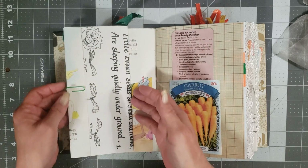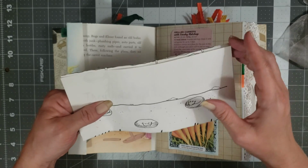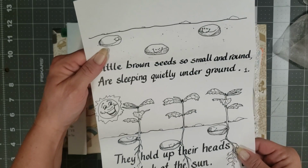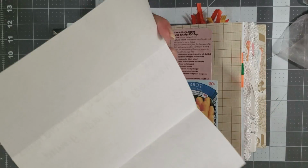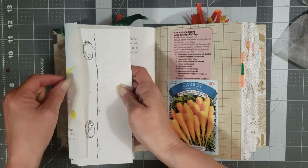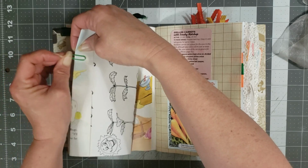And then here we have an extra sheet clipped in. Let's see if I can. A little brown seed, so small and round, are sleeping quietly underground. They hold up their heads and look at the sun. So stinking cute, and it's extra journaling on the inside. That's adorable. I love that. So it's just clipped on here with a pretty green paper clip.